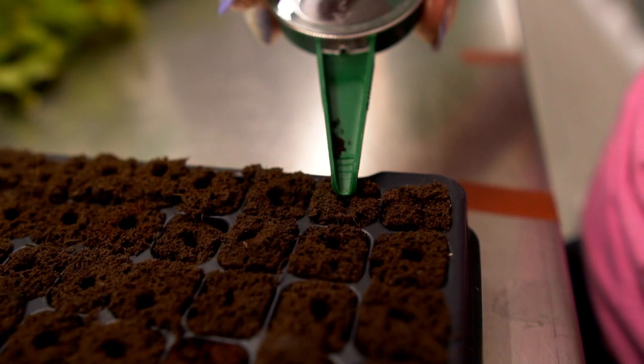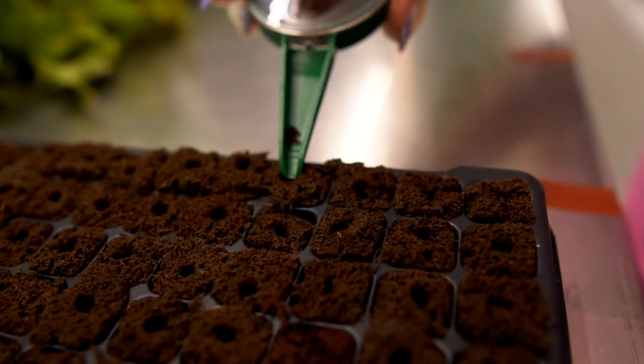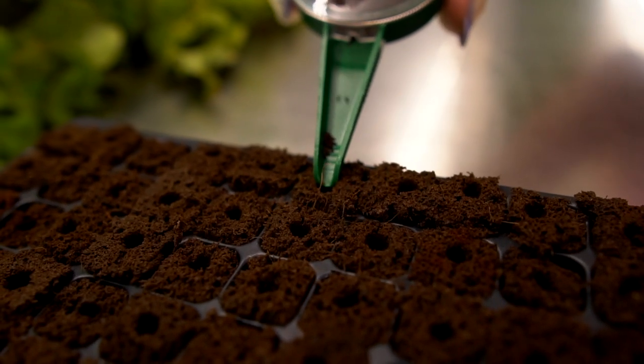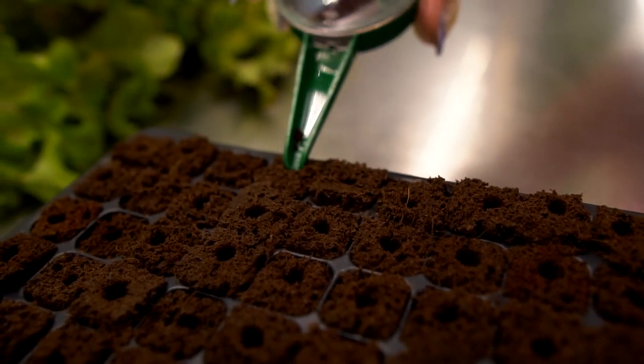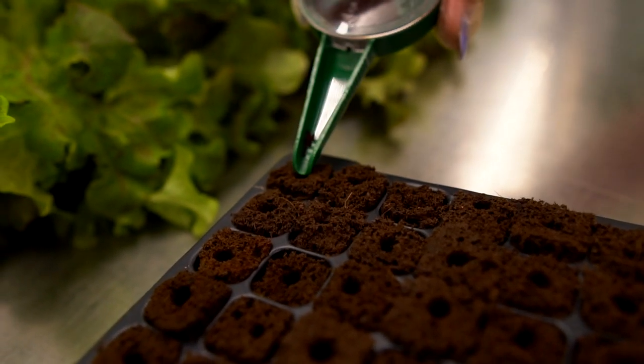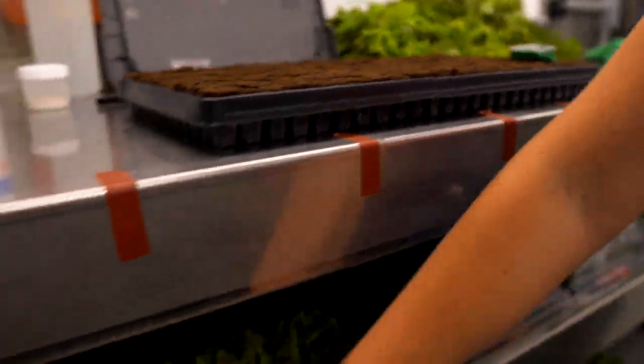How many would you put in one? I mean, as long as you see one go in, you can move to the next, but they're probably getting about five. And there'll be 5 plugs from that? Yeah, so I'll show you what it looks like once I finish this. This is what it's going to look like when it's done.